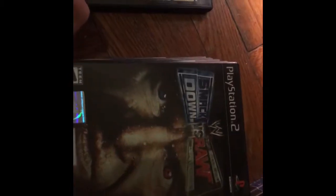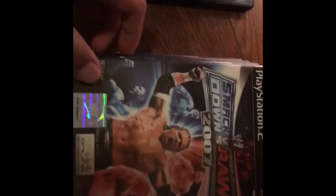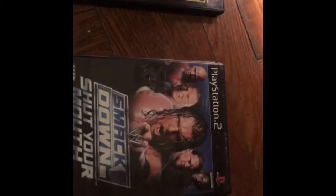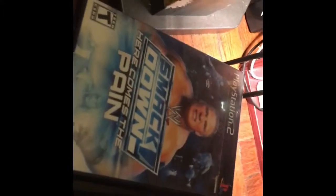This is the first SmackDown vs. Raw game that came out. Great story mode. SmackDown vs. Raw 2007. This is not in order, guys. Another copy of SmackDown vs. Raw 2007. SmackDown Shut Your Mouth, which I believe came first before SmackDown Here Comes the Pain, because of course Brock Lesnar. But also Brock Lesnar on this cover, but I believe Here Comes the Pain came second. Also, yeah, I gotta order these up.